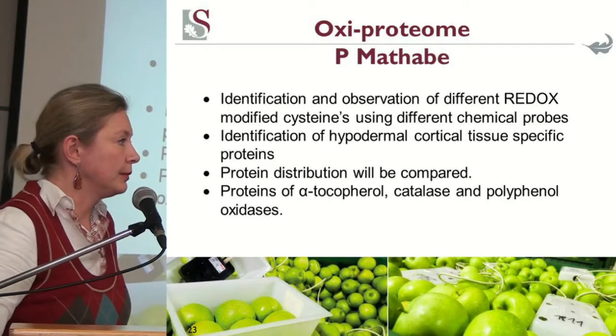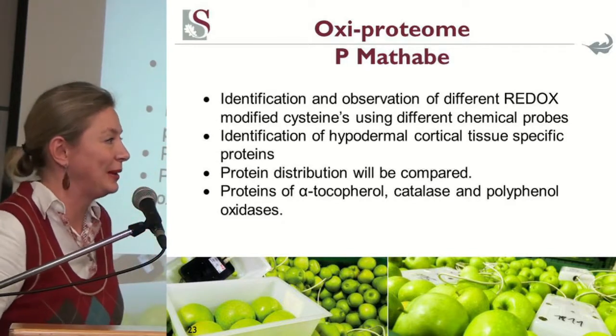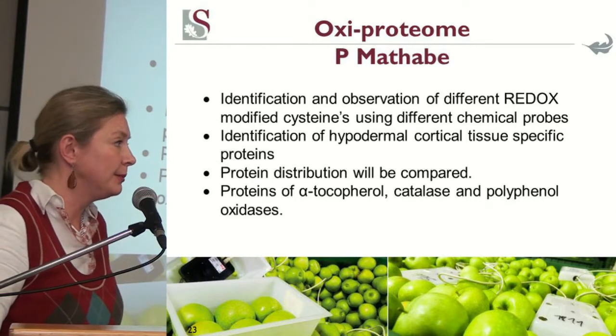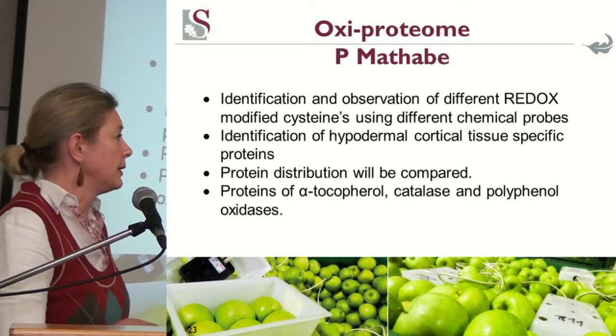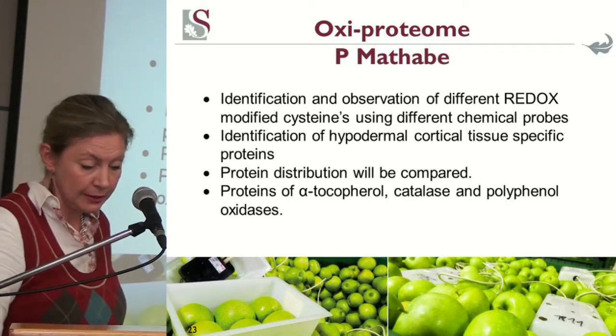Then we are very grateful. I don't know much about proteomics, so Patricia Mataba gratefully came to the party, and she is looking at that part. She's looking at the oxyproteome together with her new student who is going to work on that. And again, that is antioxidant properties or oxidative state of the fruit.